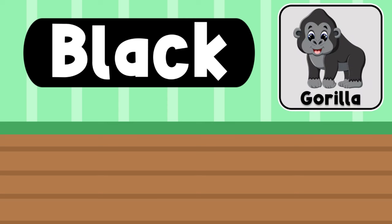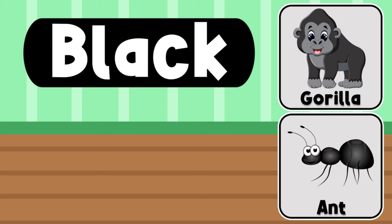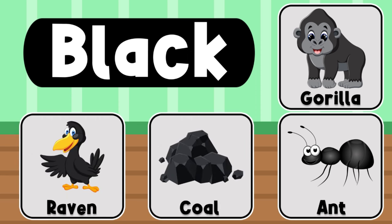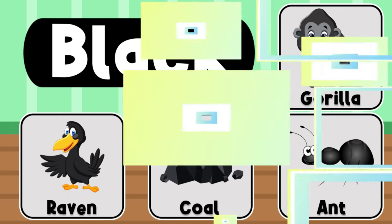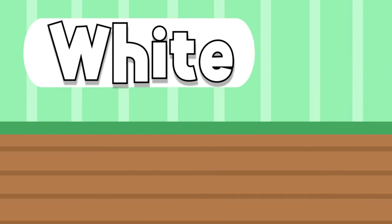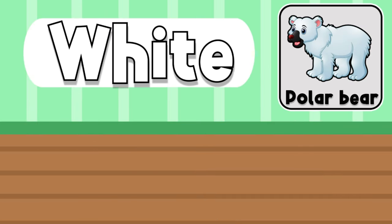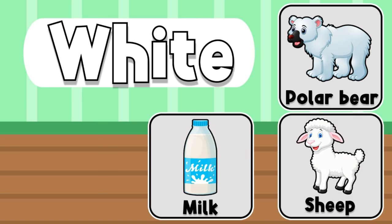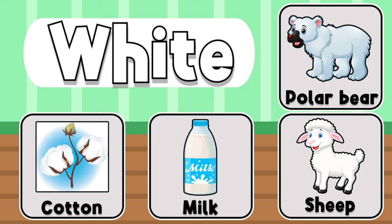Black: gorilla, ant, coal, raven. White: polar bear, sheep, milk, cotton.